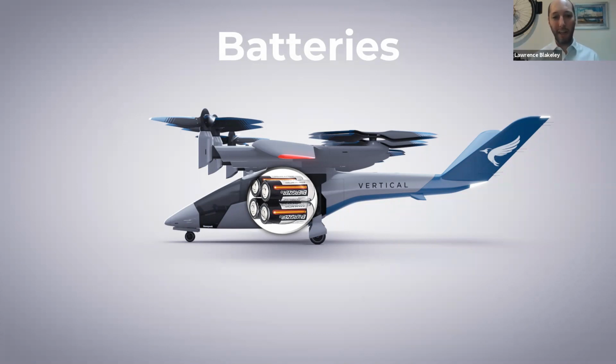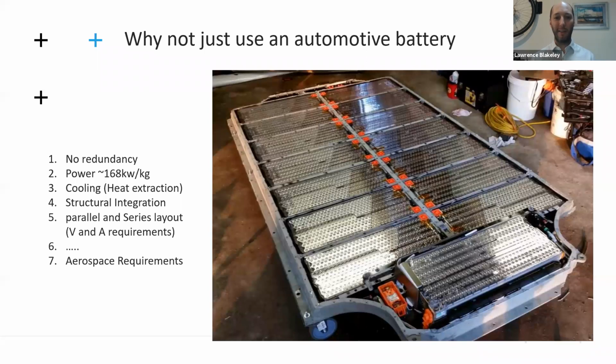And one of the questions I often get asked is, why can't we take a Tesla and strap it on the bottom of our vehicle and away we go? Well, as good as the Tesla battery is, it's not designed for aerospace. Firstly, there's no redundancy. So imagine a cell failure at any point, and in your downtime, feel free to Google EV car fires. You'll see plenty of examples, unfortunately. Interestingly, more around charging than discharging, but they exist.